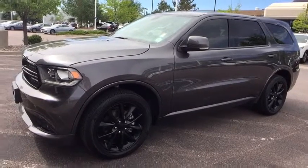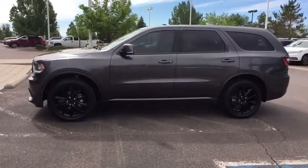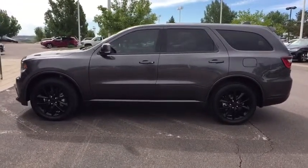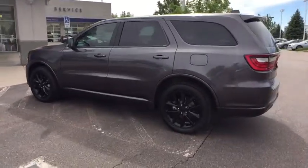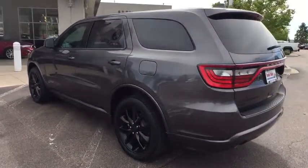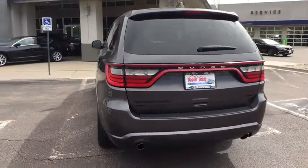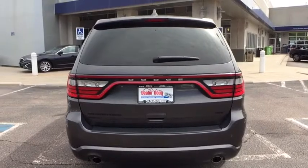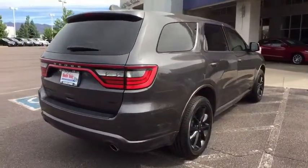2017 Dodge Durango. The Durango allows you and your family to travel in style and comfort while towing your camper or boat. It offers more interior room and towing capability than most midsize SUVs and has an available third row of seating. Underneath are sturdy body-on-frame mechanicals and the option for a powerful V8 engine. This vehicle has less than 15,000 miles.